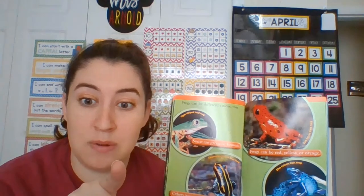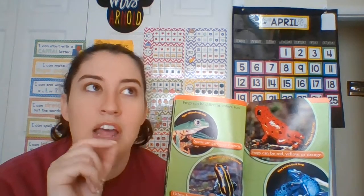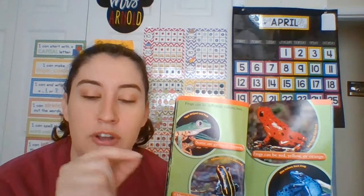Back to those penguins. Remember those penguins we talked about in January? When they swim underwater, they're black on the top and white on the bottom, right? Because they're swimming like this. So if you look down in the water, you can't see him because he's going to blend in with that dark, dark water. But if a big animal looks up from the bottom of the ocean, he's going to see the white, and the white's going to blend in with the sky. It makes him harder to be eaten.